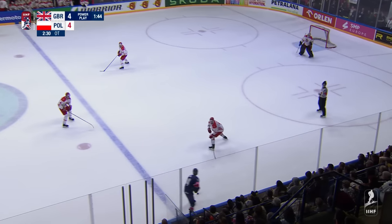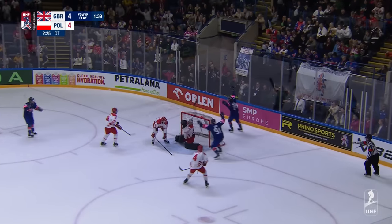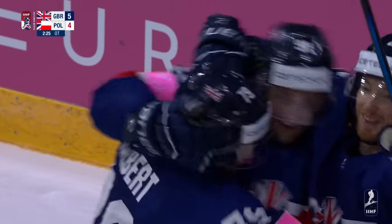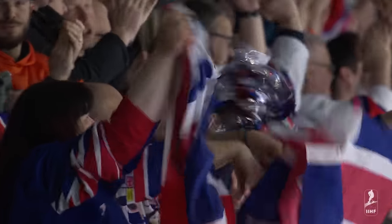It's Murray for tripping, served by Vronka. Here's Kirk. Kirk to Halbert. Halbert out front. He's gone. Lake! Lake ends it in overtime. Great Britain power play goal to get the extra point. Take a bow, Ben Lake.